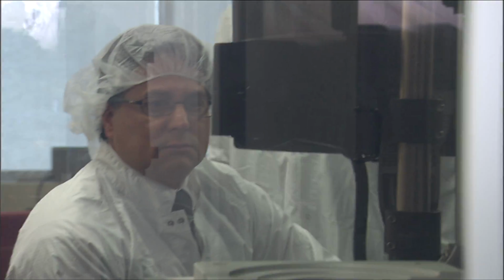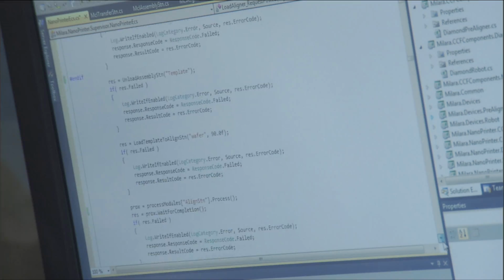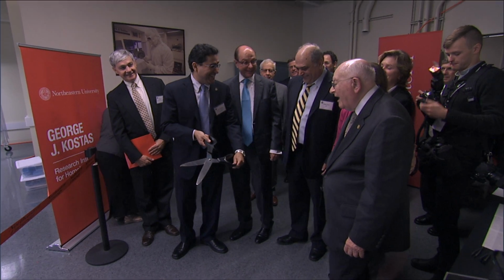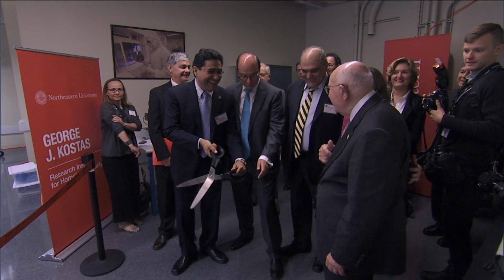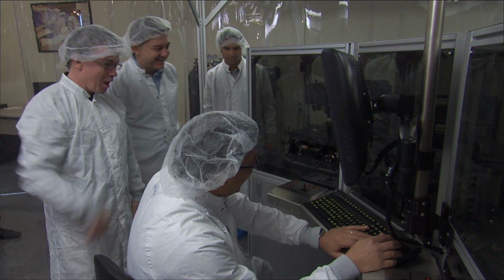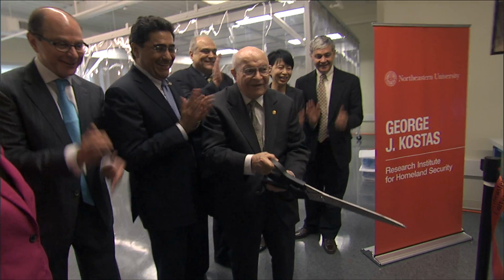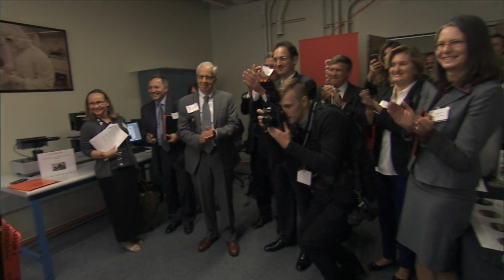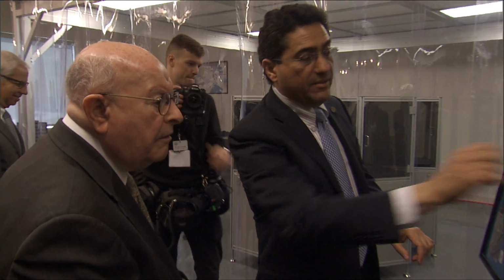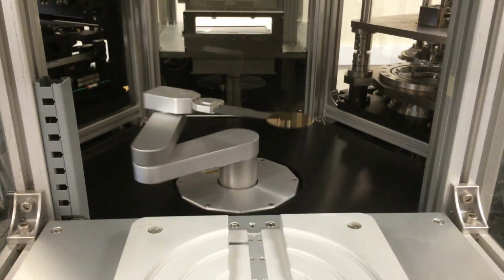But as the pressure mounts, and as the VIPs, including George Costas, begin lining up to see it, NanoOps swings into action and begins to work perfectly. Take the template, goes here to the assembly, and then it's aligned. This aligns it at the bottom there, and then it picks it up and takes it to the assembly station.